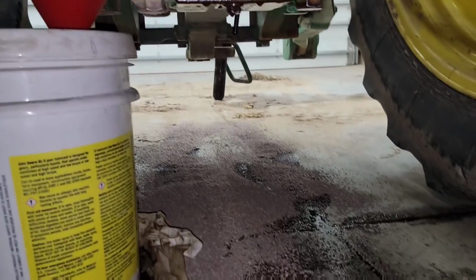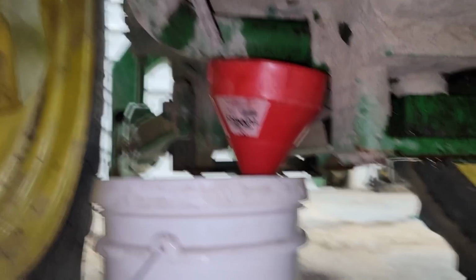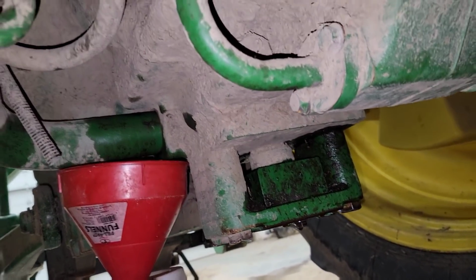All right, I got some floor dry soaking up what has spilled, and a funnel and a clean bucket catching the oil that's dripping out of there. We're going to deal with it in the morning. That's going to be a problem, because I have a feeling we're going to have to drain like 20 gallons of oil out of there to fix that.